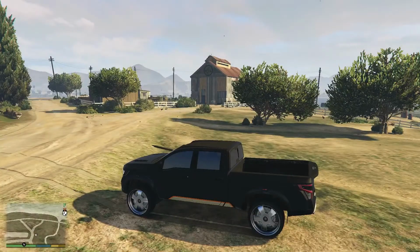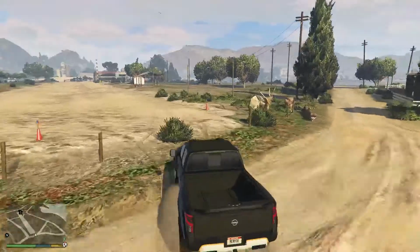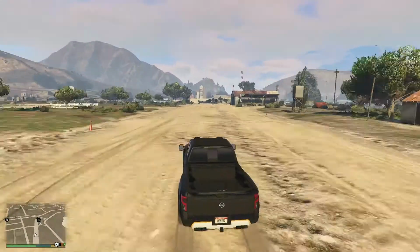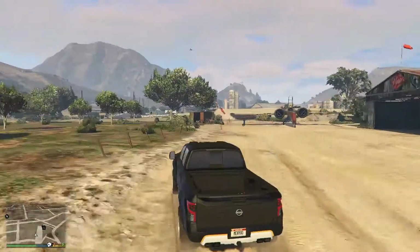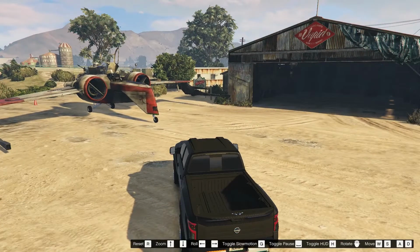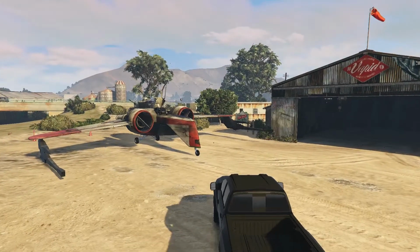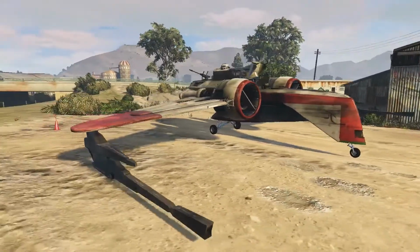Now we're past that. Let's get on with the video. We are heading over here to our normal little airfield in our famous Nissan Titan. Still waiting for Nissan, just putting it out there. But we are looking at the awesome ARC-170. It is a beautiful, beautiful model by the same person who has done a lot of our previous models that we've looked at. Now, I got cinematic mode working again, so we are able to get in nice and close.